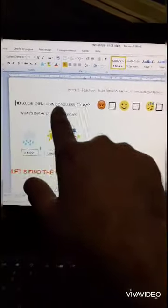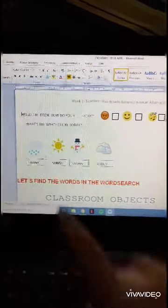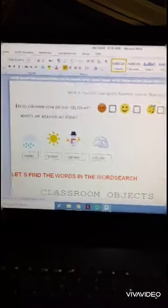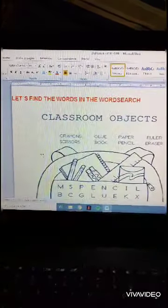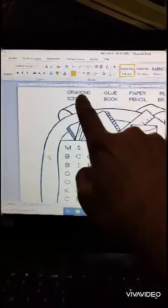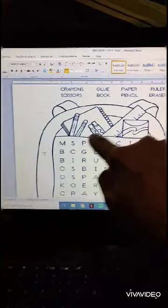Here you have, hello children, how do you feel today? You have to tick the correct option, okay? What's the weather like today? You have to circle, yes, the correct option. Then you have a word search, yes, una sopa de letras. You have to read each word and you have to find them here, hay que encontrarlas.